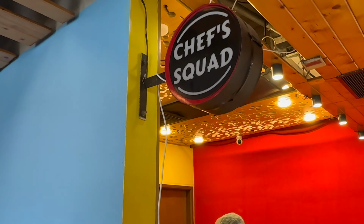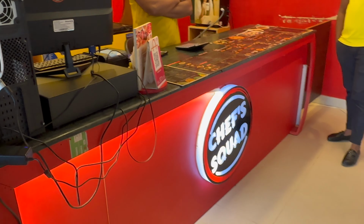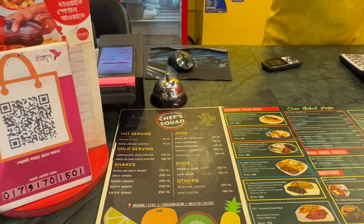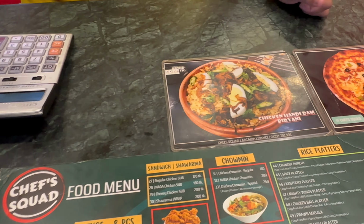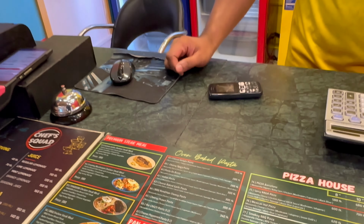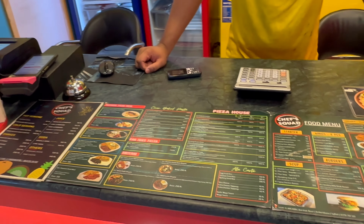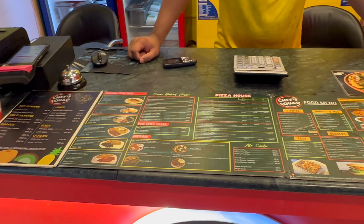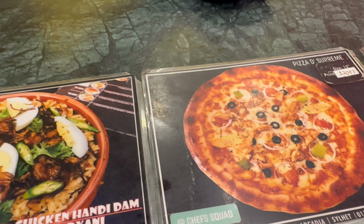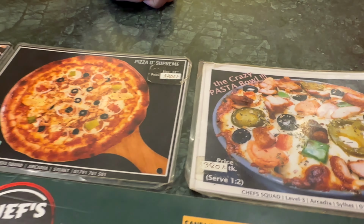So this is called Chef Squad. Assalamu alaikum. Wow. So these guys are doing a proper pizzeria. Okay, signature pizza and pasta. Oh wow. So if you fancy coming for a pizza, this is the place to go to. I can see by the pictures they're pretty good. Oh, they've even got fresh olives. Well, I don't know if it's fresh, but jalapenos.